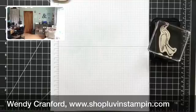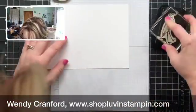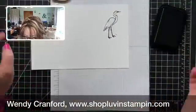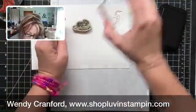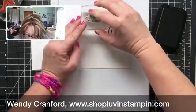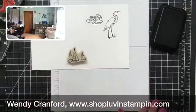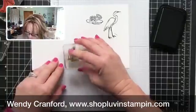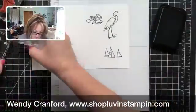Okay. So I'm going to use my Copics, which again, not a Stampin' Up! product. I know I'm going to get bashed. But I haven't used my Copics in a while and they start to get lonely is what happens to them. They get lonely and they feel abandoned and they're expensive. And my husband made me promise when I bought them that I would use them. He really didn't. That's a lie. But it sounded good, didn't it?